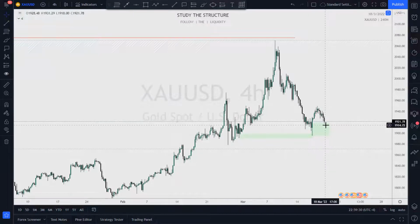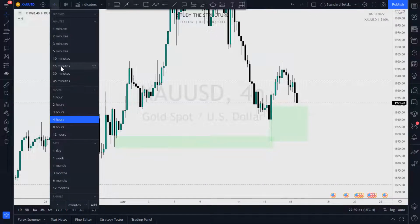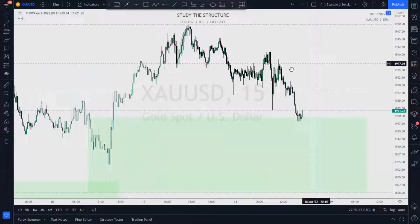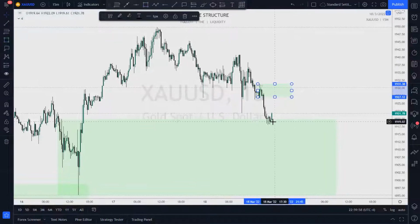Now, if price does decide to turn over here, that's perfectly fine. I'm looking for the extreme on the 4-hour. Sorry, I was supposed to point that out here. I'm looking for the extreme of this reaction. If price reacts here and comes back up to here, I'm looking for an unmitigated order block.